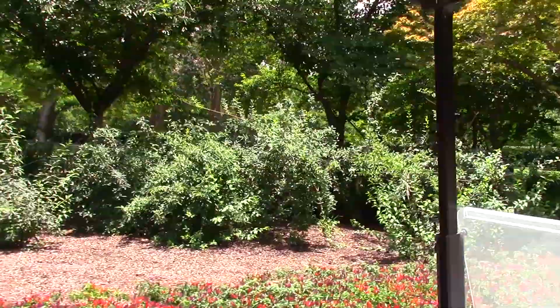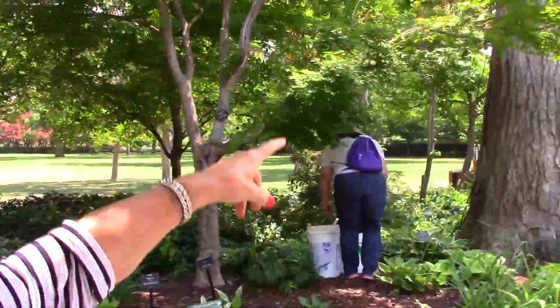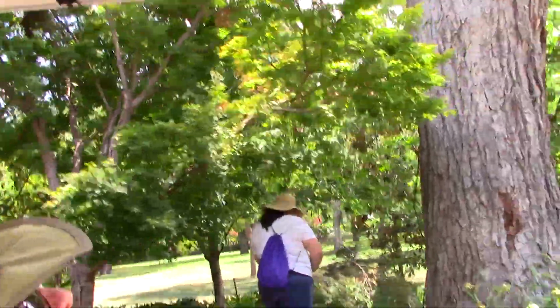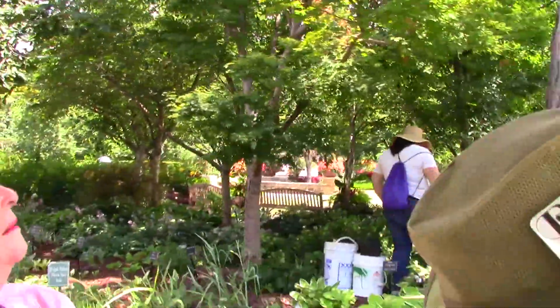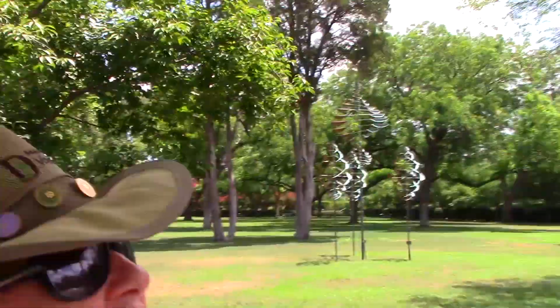Don't we all? There's a lovely example of the state tree of Texas, our Texas pecan. Oh my. He's a beauty. I'm guessing he's pushing 100 years. That's called the pecan grove out there. There are other pecan trees, but they were all grafted to produce paper shell pecans.